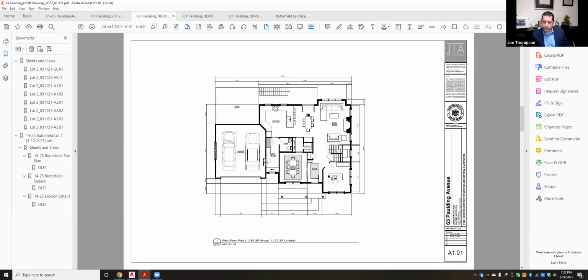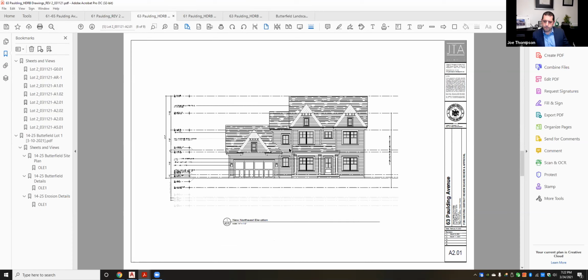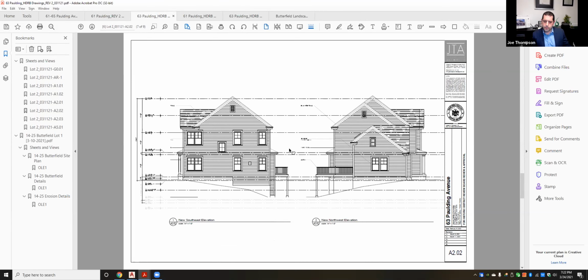Floor plans, again, very similar to the prior house, except we have the undulating facade and the projections to create those dual gables. Side elevations, almost identical to the prior house. We did incorporate some of the additional windows as on the last application up in the master bedroom to help infill this facade and create a better overall composition that's a little bit more balanced.